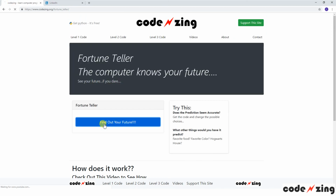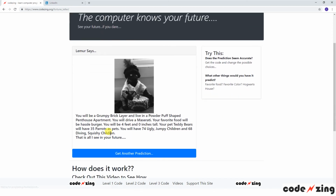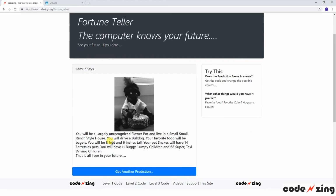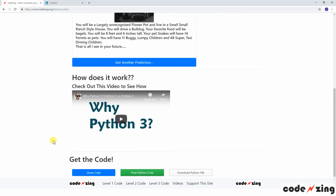And so you could repeat that. It randomly gives you another fortune over and over. And my kids have thought up dozens and dozens and dozens of choices for it to draw from. So it comes up with some pretty interesting fortunes for everybody.